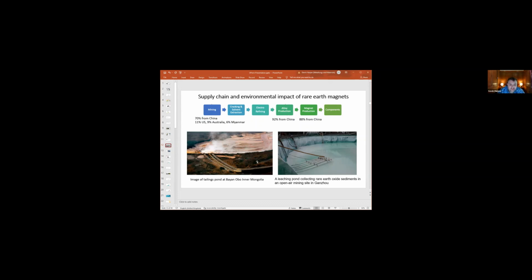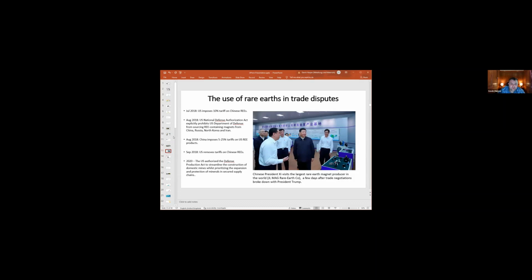We've heard increasingly that rare earth materials coming from Myanmar are starting to make their way into the supply chain. Once the material is mined, there's cracking and solvent extraction, followed by electro-refining and then alloy production. And as you can see, the bulk of the alloy production and the bulk of the magnet production is located in China. And then of course that finds its way into finished components.